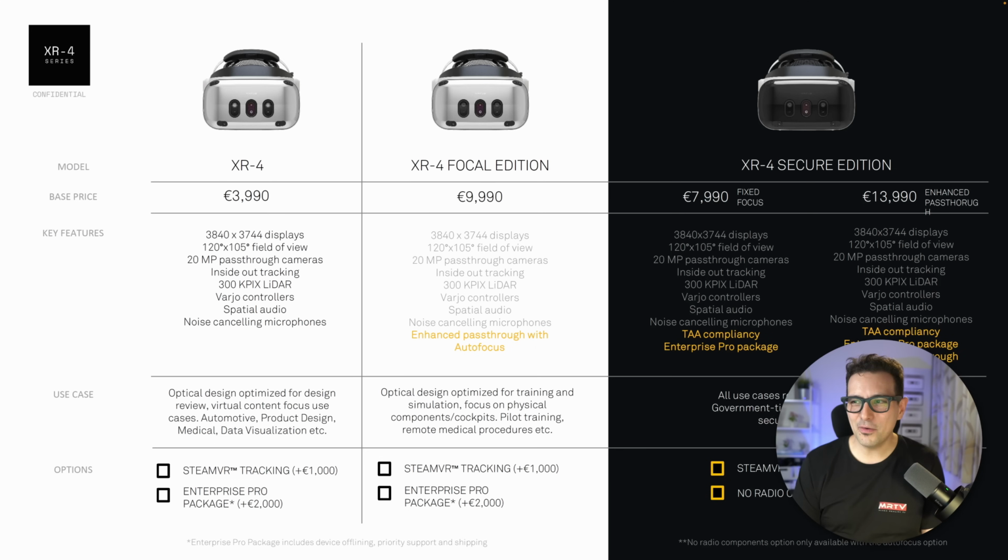Okay, that is already quite a bit more expensive. Oh, I'm just seeing now, you can have all versions with SteamVR tracking, not only the XR4 Secure Edition. So if you do not want the inside-out tracking, but you prefer your SteamVR tracking, you can have that with an extra 1,000 euros.